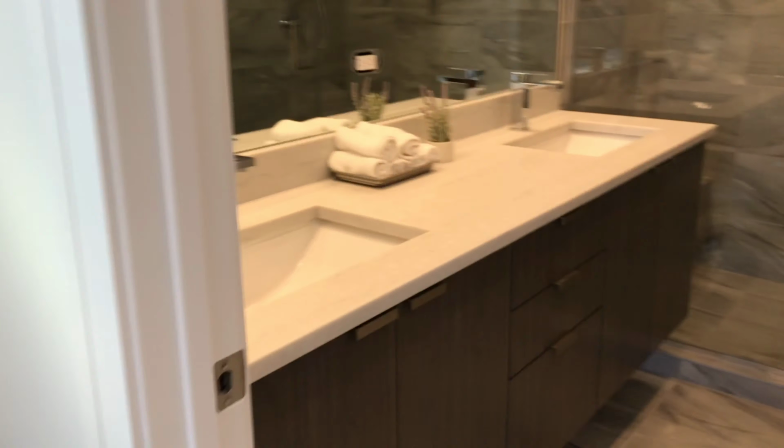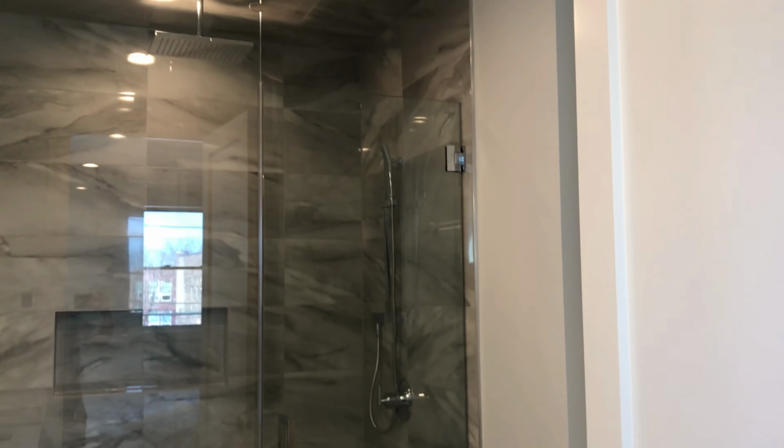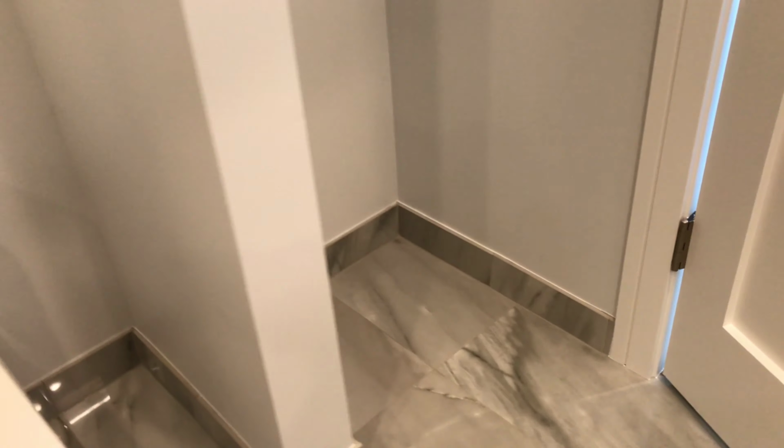Master bathroom. Very large vanity. Big mirror. Steam shower. Rain shower head. Spare attachments, adjustable, little handheld. Recessed niche. Bench in there. Heated floor in the master bathroom. Toilet and then a little bit of space for some storage, one of the shelves here, the linens. Tiled by the back door, which is pretty nice.